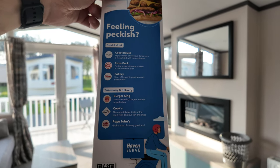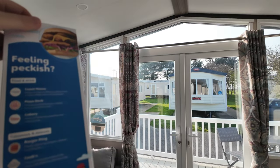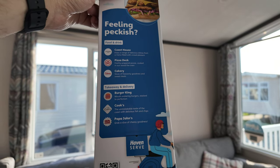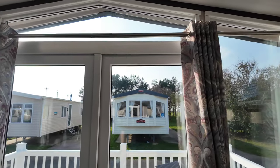The same with the clubhouse as well. When you're watching the entertainment and the shows, they've got little QR codes, so you can order your pizza and your burgers and stuff straight to your table. So it's quite a nice little touch. So we're just about to head over to the Coast House. We'll show you a bit of that.